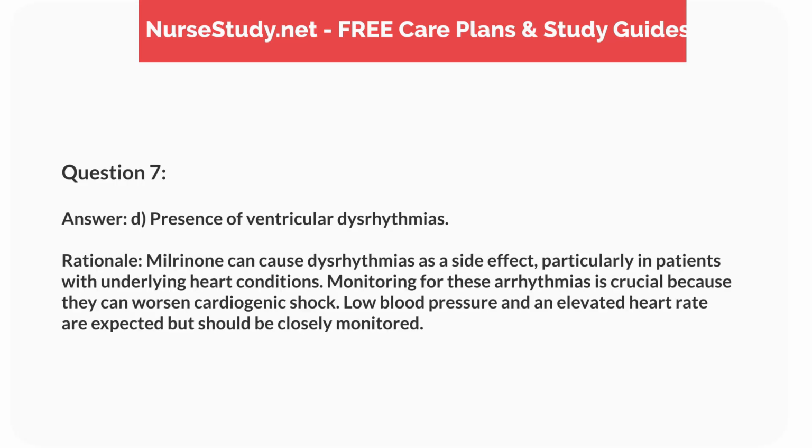Answer: D. Presence of ventricular dysrhythmias. Rationale: milrinone can cause dysrhythmias as a side effect, particularly in patients with underlying heart conditions. Monitoring for these arrhythmias is crucial because they can worsen cardiogenic shock. Low blood pressure and an elevated heart rate are expected but should be closely monitored.